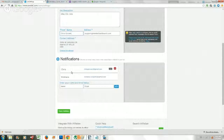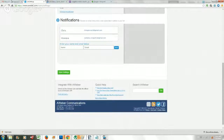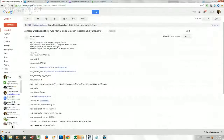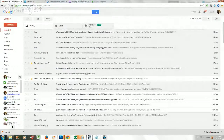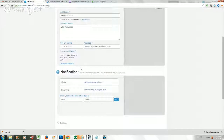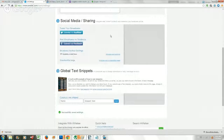We turned on notifications, which basically means every time we get a new lead, look at this, it looks like this. You get a message that says help, AWeber. Look, someone just filled out the form. In fact, just a few minutes ago. And yeah, you're good to go. You save the settings after you put everything in. If you don't save the settings, then you're not going to get any notifications.